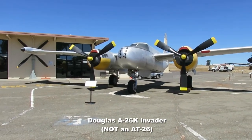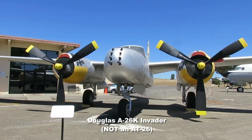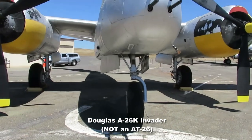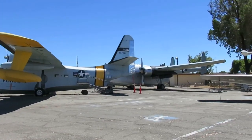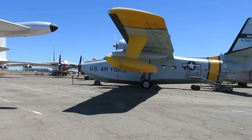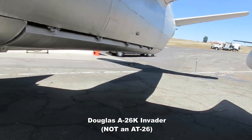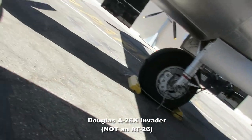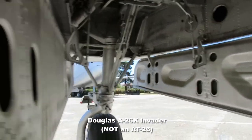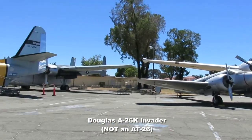And over here we have an AT-26, the Douglas A-26K Invader. World War II aircraft. Something's making a lot of noise over there. Every time I come here, I wish I could see the flight line a little better. I think it would be pretty cool due to the types of aircraft they operate here.